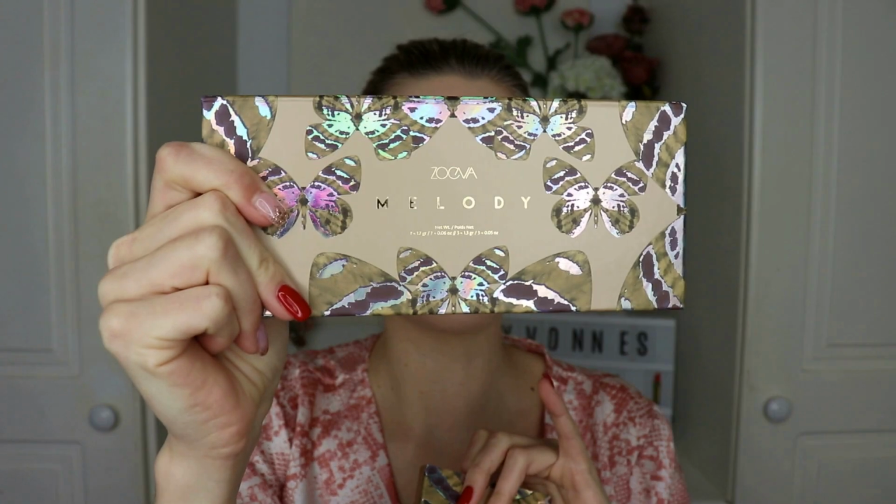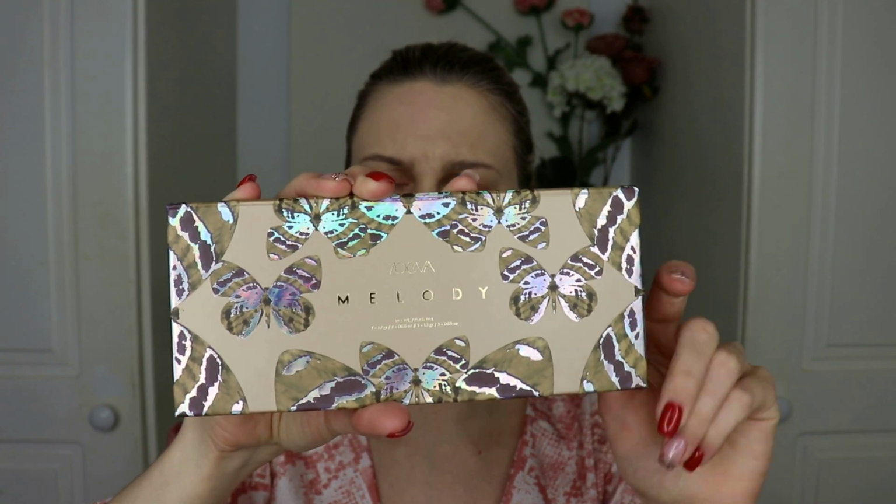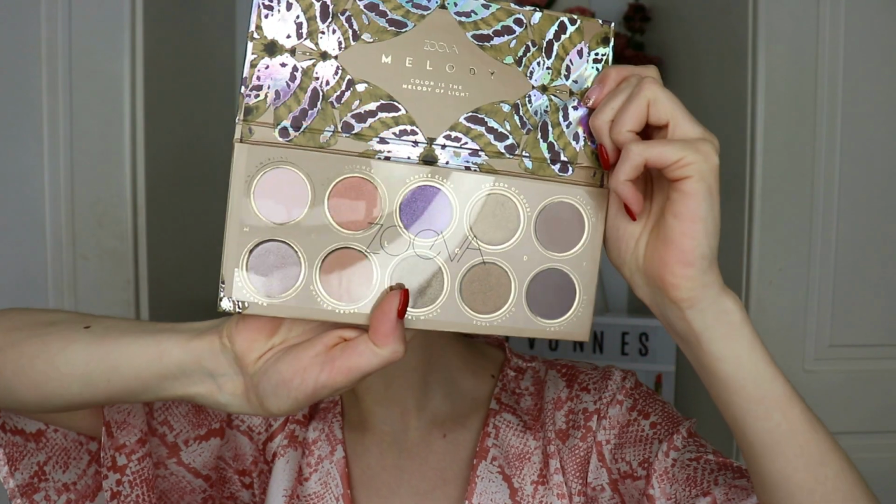So just to note as well, these products are actually made in Italy, and Italy is renowned for making very high quality cosmetic products. So this is what it looks like there. I mean, I almost want to just put that on display. It's so beautiful. But obviously, as beautiful as it is, I want the shadows to perform. And then that's what it looks like inside.